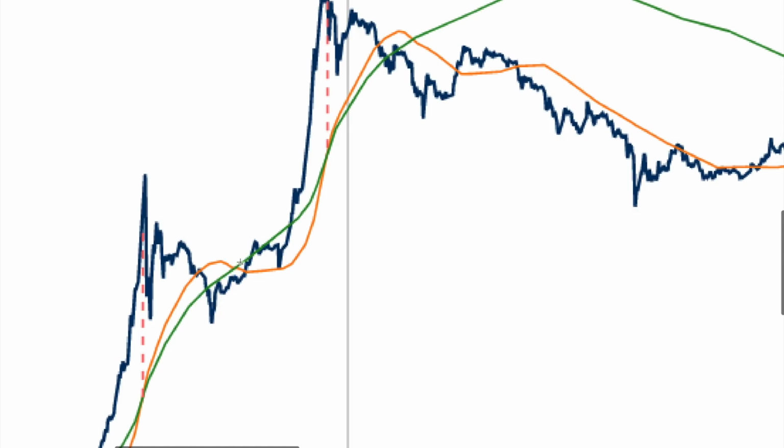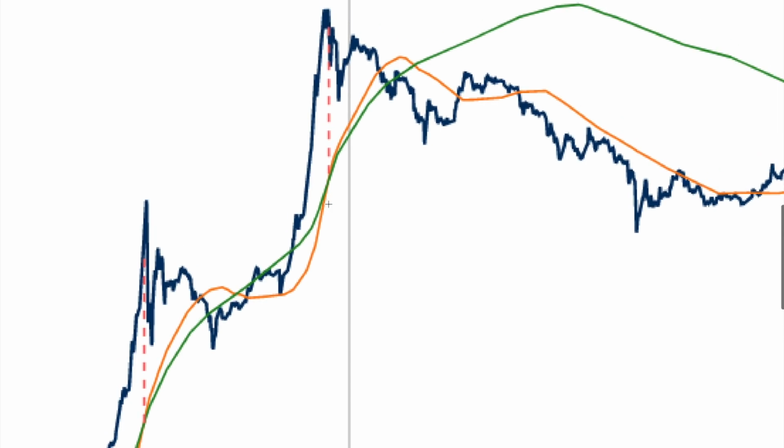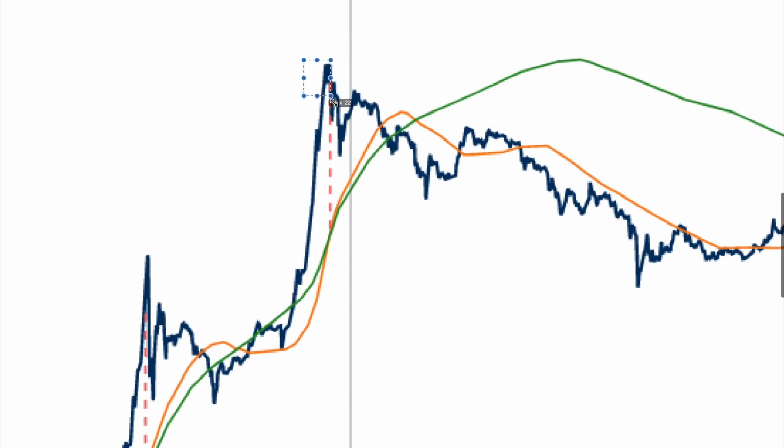But when that bear market, or at least that cross back over, occurred, we were already bottomed on this mid-cycle correction. And in fact, that Pi Cycle bearish crossover later turned into something that the Pi Cycle Top was trying to achieve later on. So a cross back above the green moving average preceded the bull market top.